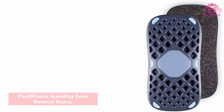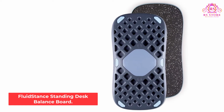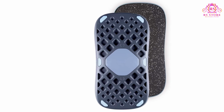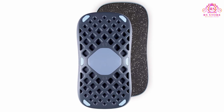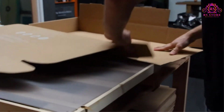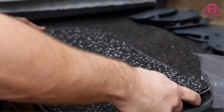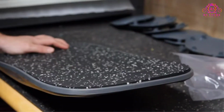Number 4. FluidStance Standing Desk Balance Board. FluidStance balance board is crafted carefully to offer stability and movement for your body. This balance board lets you do so much at your standing desk. The micro movements are perfect for strengthening your muscles and soothing your stiff joints.